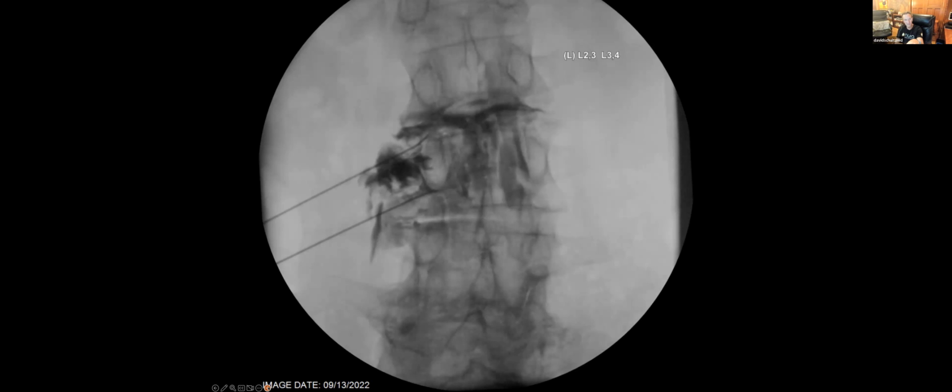So at the 2, 3 level, you can see my needle is under the root, and I get a discogram, and then I still don't get a good picture. I'm at the base of the pedicle at 3, 4, trying to get an L3 neurogram. That doesn't really show up, so it's very frustrating. And then I just didn't think I hit the target on this one. There's more contrast, it's just not very good. Anyway, she got a little bit of relief.